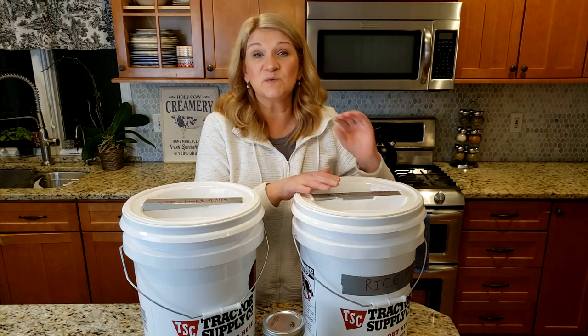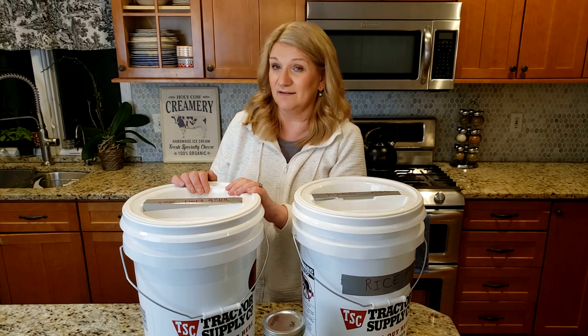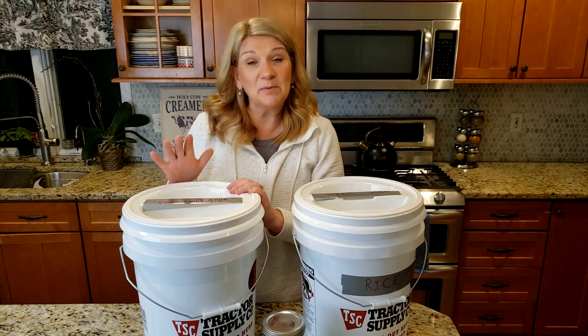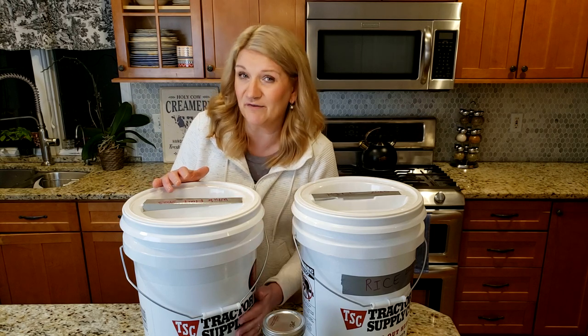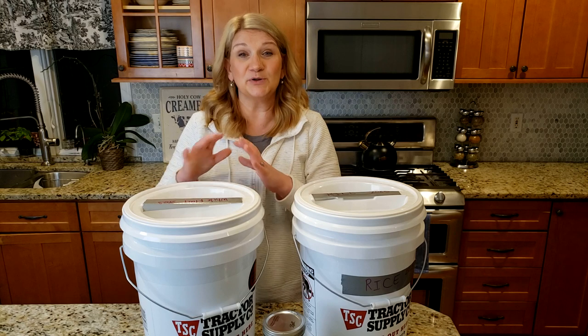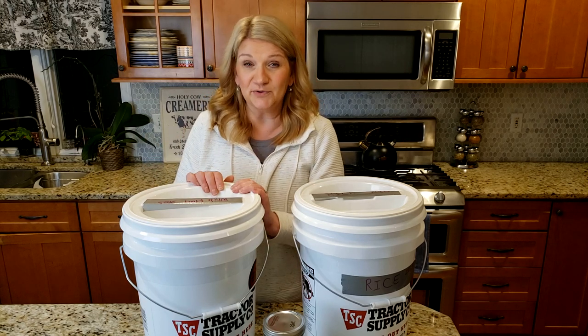Now, white rice will be stored for a very long time. Now, the white flour will not. It will last me probably about a year, but trust me, we bake so much in this house, we're going to go through it very, very quickly. I just want to make sure that it's protected from anything that might like to get into the flour.